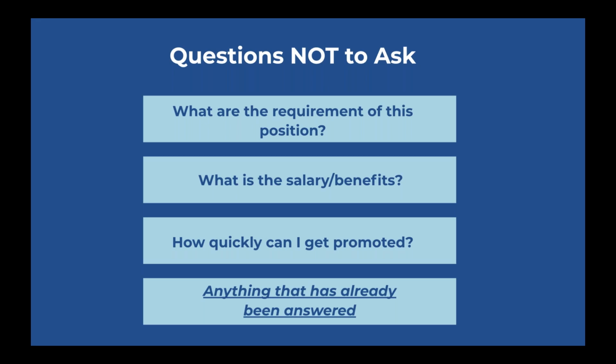Another question not to ask is, what are the salary and benefits of this position? That's not really an interview question. That's something that you would discuss with HR post-interview. You don't want to count your chickens before they hatch. You don't want to start talking about vacation time and salary when you're still trying to get your foot in the door. You also don't want to ask how quickly you can be promoted.